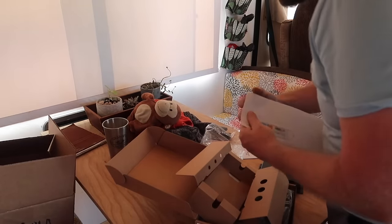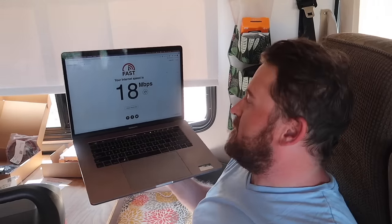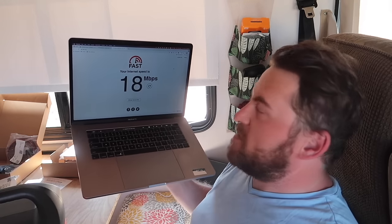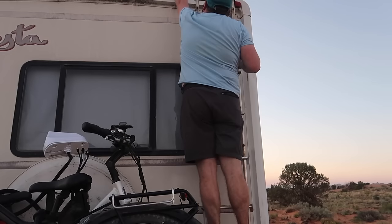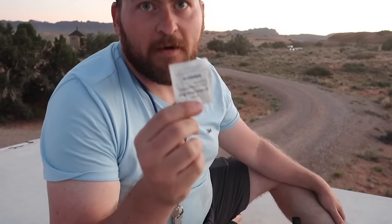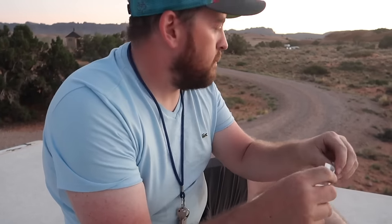And here's my SIM card. So yeah, you guys. That's what we're getting on 2 bars of AT&T service. And we haven't even hooked up the high decibel rooftop antenna yet. It's amazing. I grabbed an alcohol swab from the first aid kit. Versatile.